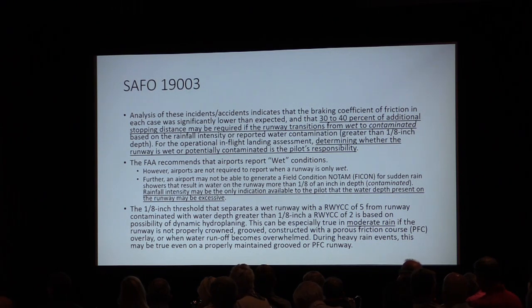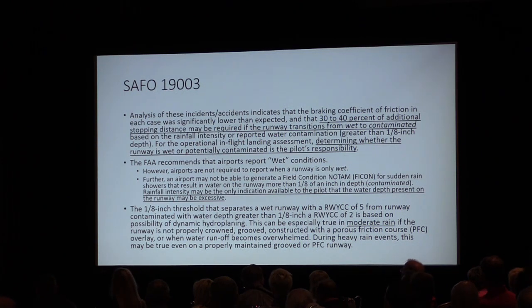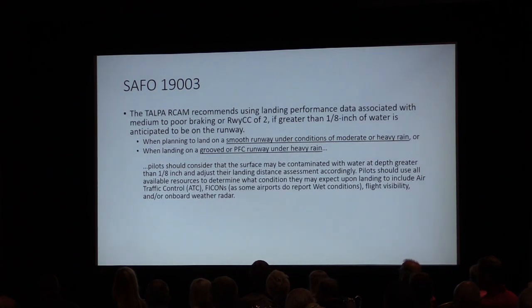We're not going to read all of this. I'll give you a second to read that to yourself real quickly. But the point they're making here is that the threshold between a wet runway and a contaminated runway can be as little as an eighth of an inch of water. An eighth of an inch of water, which is not very much. And that threshold can be crossed very quickly in moderate or greater rain. As little as moderate rain on a runway that is not grooved can make the runway transition from wet to contaminated for stopping purposes.